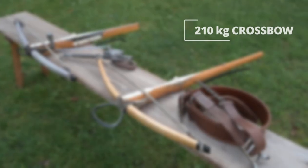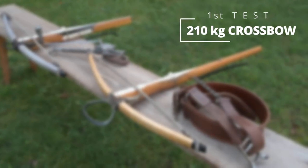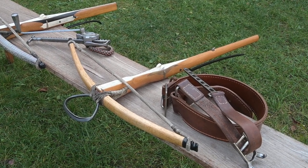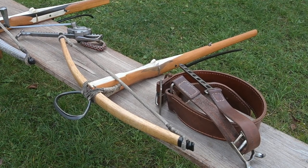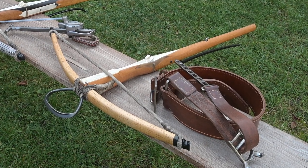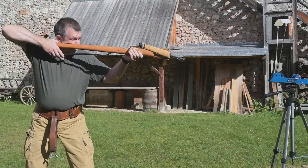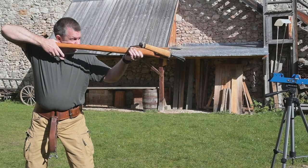The first composite crossbow used corresponds to those used in the first half of the 15th century and has a draw weight of about 210 kilograms or 463 pounds. The crossbow is spanned with a belt and pulley system. The shooting distance is 12 meters.